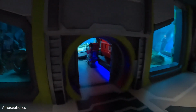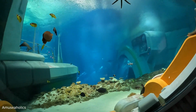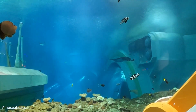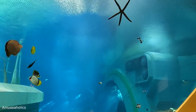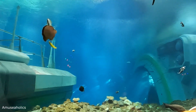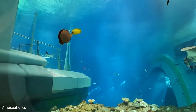We found ourselves a ship to board. I think Kaylee's already on board. Hello Kaylee. Hello. Ooh. There's a big starfish stuck to our window. Is it an anemone thing? Yeah, let's adjust and get a slightly closer view. Oh yeah, there's a big ray, look. Lots of fish around the submarine. Oh, there goes the big ray, look. Oh wow.